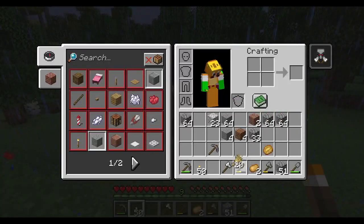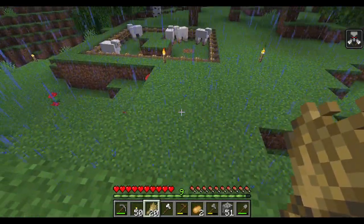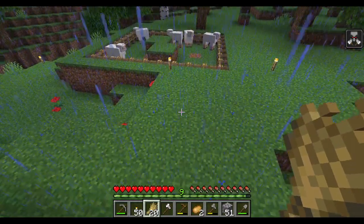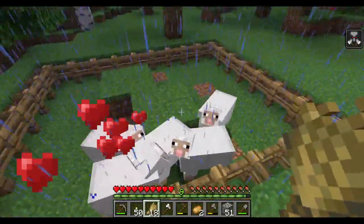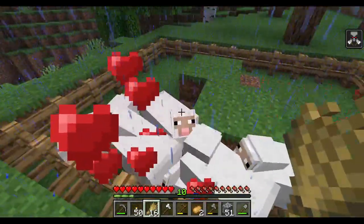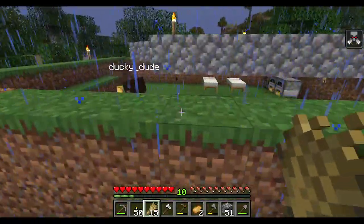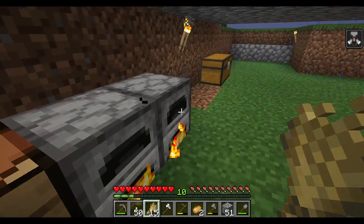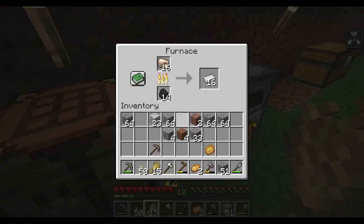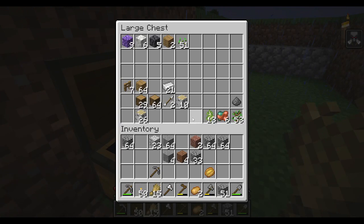All right, where's my wheat? Hello, sheep. Oh, wait, do we need to feed the sheep? For food, I guess, right? Yeah. All right. Should we get some cows to come in? I think one of you guys isn't going to have sex. Should I make some bread? I don't know. Hold on one second. Well, I'm going to put the wheat in here so I don't die with it.